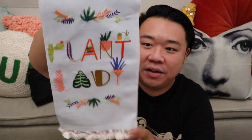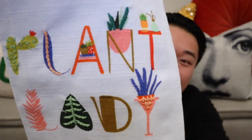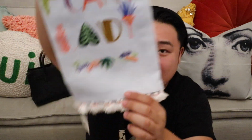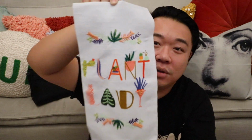These are originally like $25, but I got it for like $9, I think. This one says plant lady, and I mean like plants, but it's so cute. I love how it's embroidered on there. It's just really, really fun. The fabric background is a light blue, and it has really fun little tassels on the bottom. I just thought this was so cool, so I had to get this.